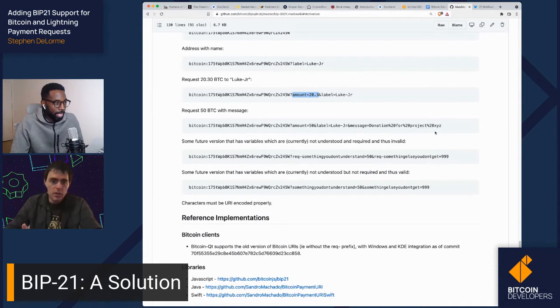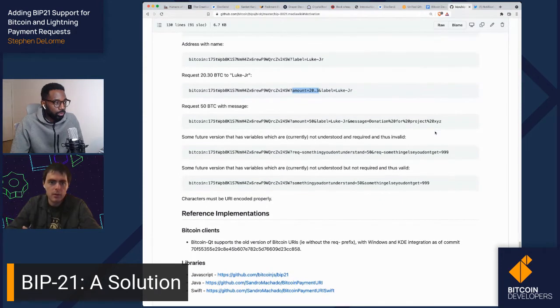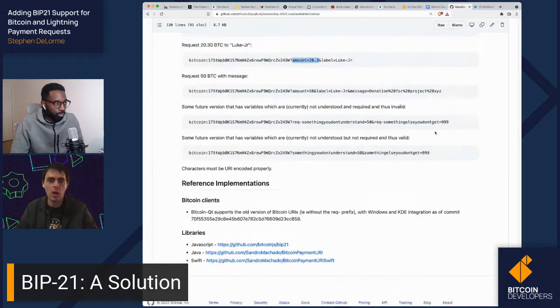So you can keep doing this, and the way they wrote it in the spec is they anticipated that people's needs are going to change over time, and that people are going to want to do different things with Bitcoin in the future. So let's let the BIP be flexible so that we can do more things with it in the future.